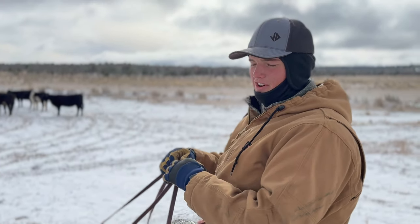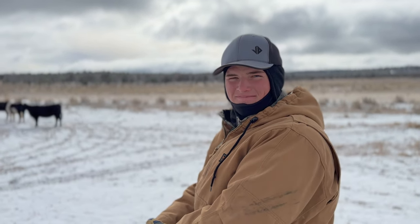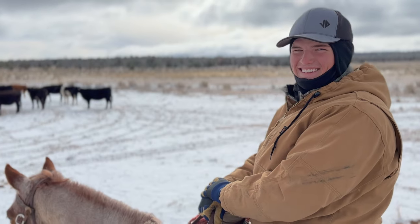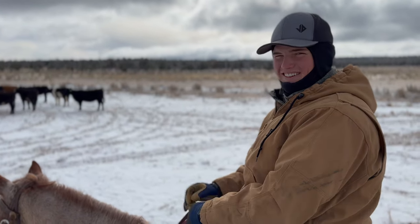So right now I'm starting my application for the Utah Highway Patrol. I'm planning to go into law enforcement, and that's my first step, is to try with the Highway Patrol. So that's going to be his real life career. Cowboying's going to be his bad habit and his passion probably, but his real life career is going to be in law enforcement.